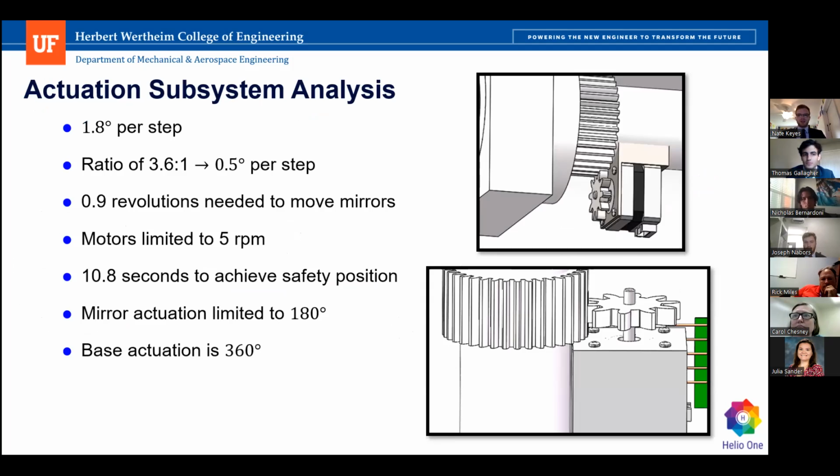In specific, each stepper motor that we have moves at 1.8 degrees per step. We have a gear ratio of 3.6 to 1. So that means that the entire motor moves the mirror 0.5 degrees per step, which satisfies the need of a plus or minus 2.5% accuracy. Overall, to move the mirror, 0.9 revolutions of the motor are needed.